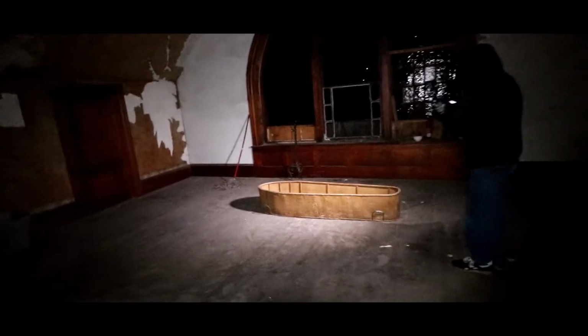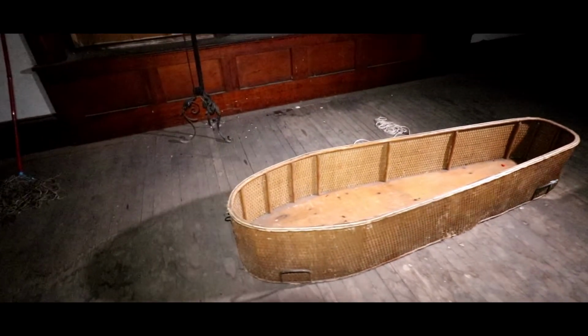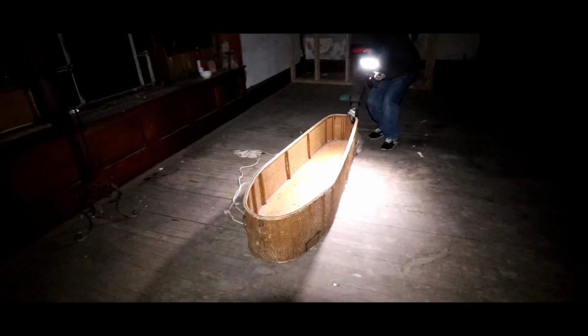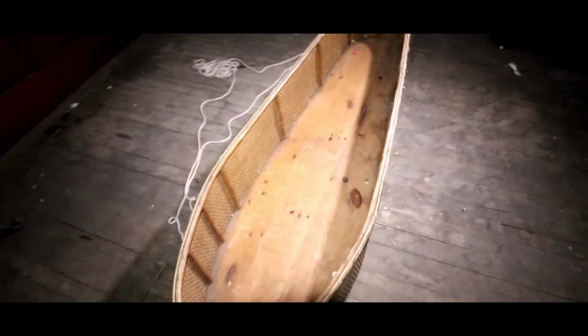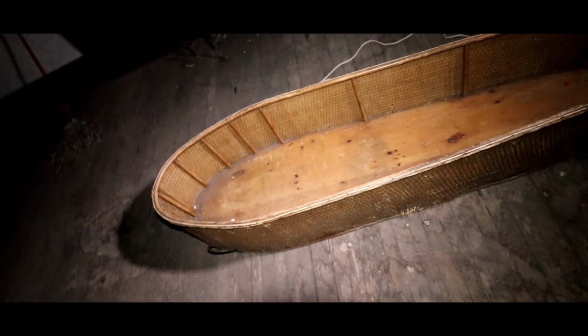This is the casket where they said they moved over 1,000 bodies. I don't know, you can move it. It's just sitting there. I think the pigeons are making fun of you. I'm actually standing inside of it. I don't want to move too much. I don't want to damage it. Yeah, that's pretty cool. You sit inside there. I know, but I don't weigh that much.